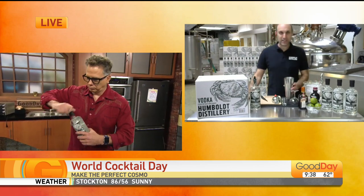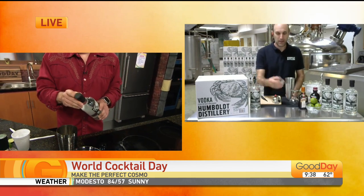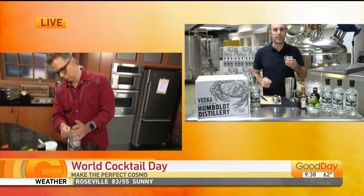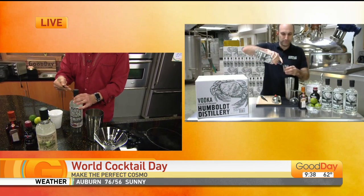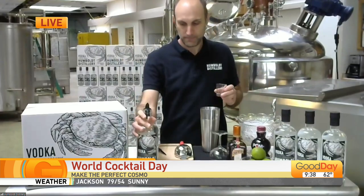All right, so we're taking our cocktail shaker. We're gonna add about an ounce and a half of vodka. I'm just using a standard size shot glass, so I'm gonna eyeball everything. It doesn't have to be complicated and super precise. So I'm doing about one full shot of vodka.